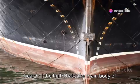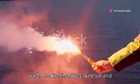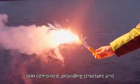Ever heard of the hull? That's the main body of the ship, the part that floats in the water. It's like the ship's skeleton and skin combined, providing structure and buoyancy.